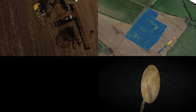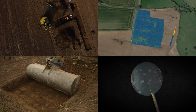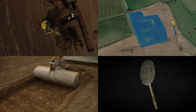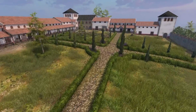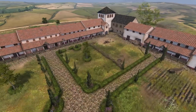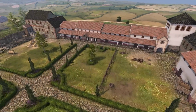Over the last 3 days, the combination of aerial surveys, geophys and good old-fashioned excavation has given us a glimpse into the life of an important Roman landmark. The luxurious villa that we've found might be slightly smaller than we thought, but it's still vast, and it's a fascinating example of Roman engineering and landscaping.